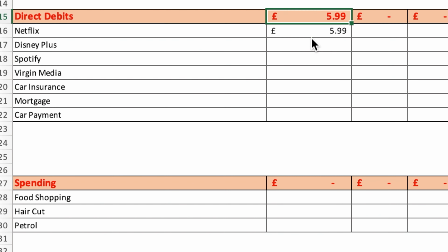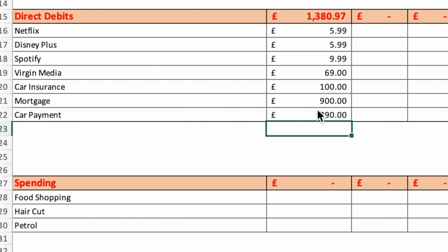So Netflix, £5.99. Disney Plus, £5.99. Spotify, £9.99. Virgin Media, I think mine's like £69. Ridiculous. Car insurance, let's go £100. Mortgage, let's put a round figure of, I don't know, £900. And your car payments, say if you've got a car on finance, let's say £290. Our direct debits for the month of September comes up to £1,380.